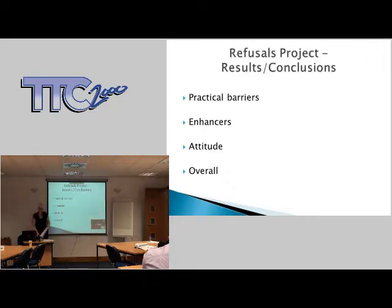But overall, the main barriers were financial. So the main barriers were that people thought the cost of the course was too expensive and that they didn't want to pay more than the cost of the fine for the course. Out of all of the factors, that was the main factor, that people didn't want to pay more for the course than they did for the fine.